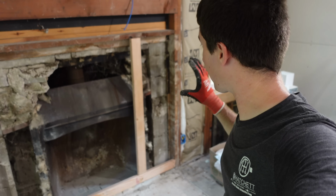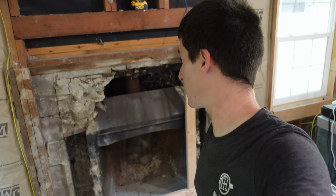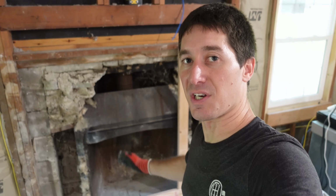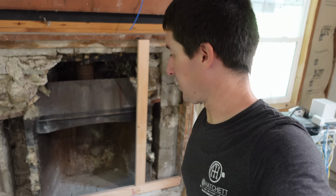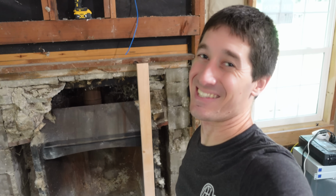Update time. Eric is out there cutting the rest of the 2x4s so we can frame in the fireplace. Like we said, we can't even use any of it at this point because the island comes out to here. So the fireplace is getting completely deleted right now. Then we're gonna fill it with insulation, cap it at the top, and that's the end of that.